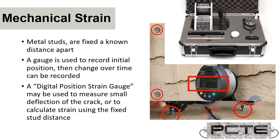Now, the biggest limit with a mechanical device, of course, is you don't get a measurement until you send someone out to take it. And because you have an operator using a tool to measure between places, he needs to be careful and precise.